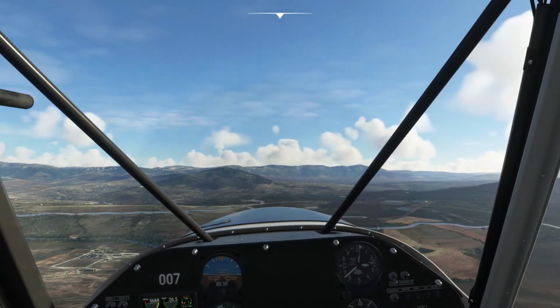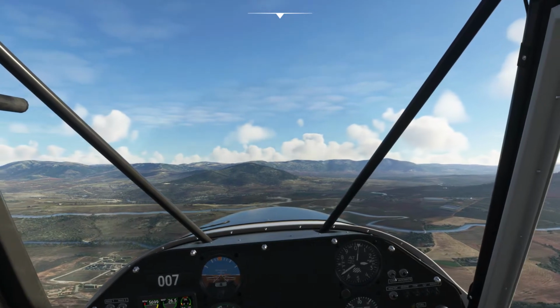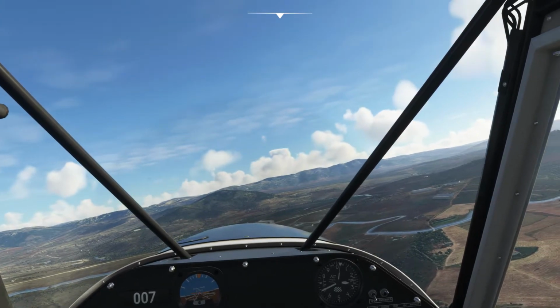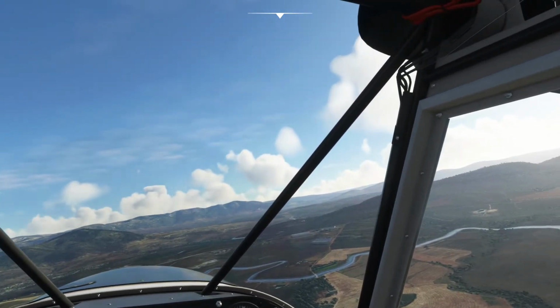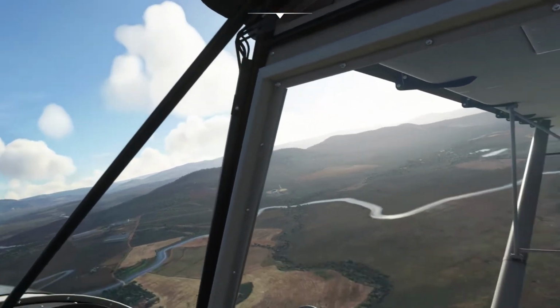Now I'm going to put some right rudder trim in. See if I can continue. No, I need to use a bit of aileron there. Need to go up that way. The wind's blowing us off course. That's okay.